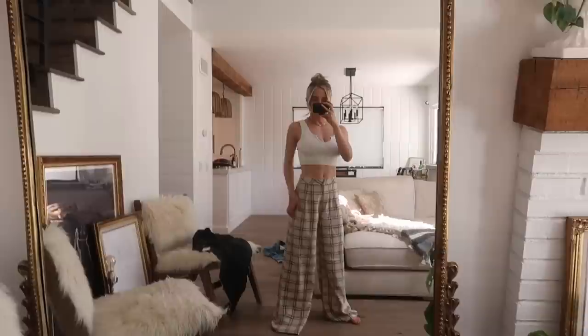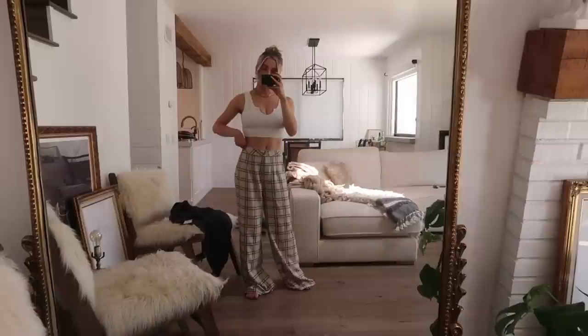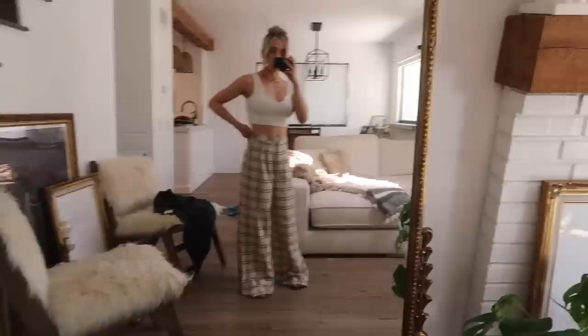I would like them to sit right there, but they still look cute like this, a little bit baggy and a little bit lower rise. So this is just a loose fitting, slight flare. They're a plaid print, and I think these are really fun to dress for street style or also make them business casual as a work pant.